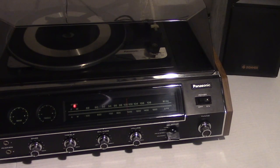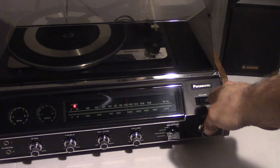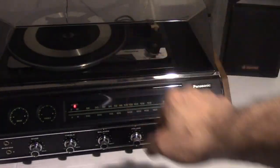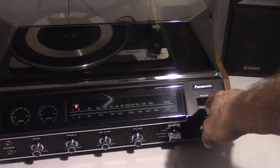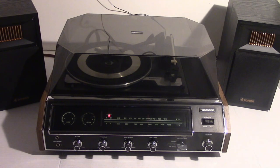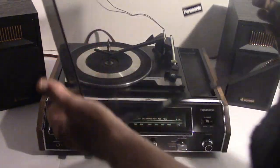This is the Panasonic SE-2020. And it's a medium. It's a mini, but it's got a larger platter than most minis. Flawless dust cover. I like it too, because it's like a jewel.